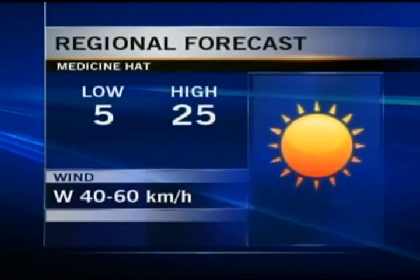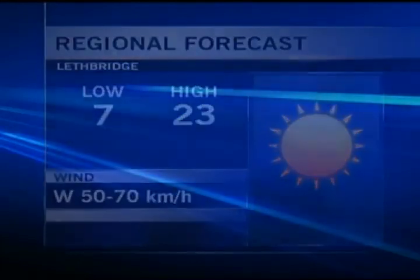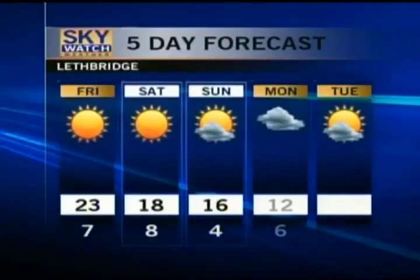Medicine Hat clear tonight, sunny tomorrow, 25 degrees for a daytime high for you. And here in Lethbridge, we're looking at a few clouds tonight. You already saw that on the Skycam shot. 7 degrees for a low, 23 for a high tomorrow. Mostly sunny, but once again, daytime heating could pop up a little late afternoon cloud cover, so be aware of that. But look at those numbers, 23, 18, 16.